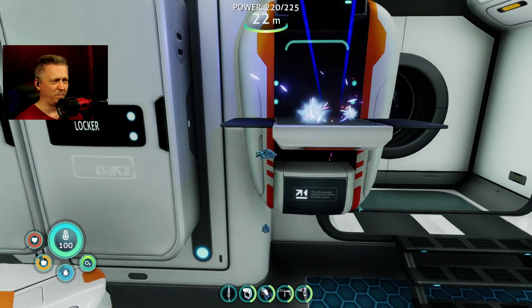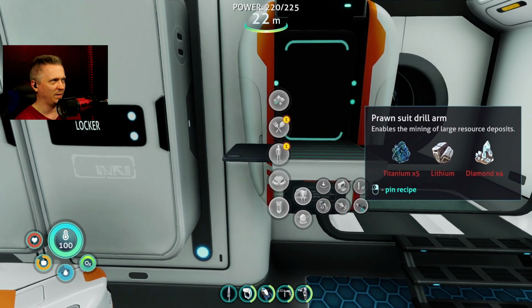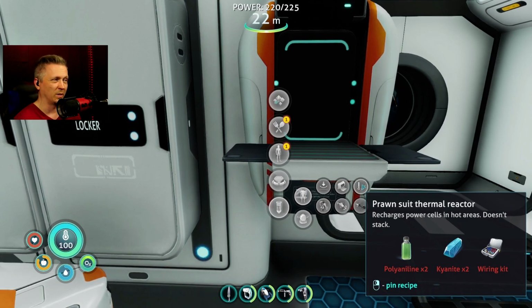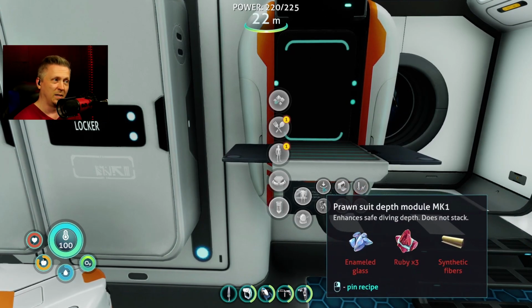Finally using up a bunch of my stockpile of other stuff I haven't needed. So I've got a jump jet upgrade already. I've got the drill arm. I'm not going to make this yet anyway because I don't have the kyanite, but I'm also not often enough staying near thermal spots to make good use of that. I do need a depth module though.